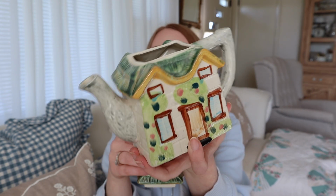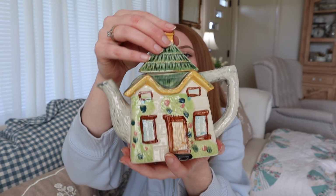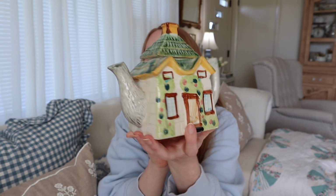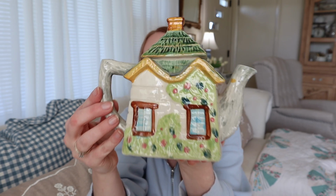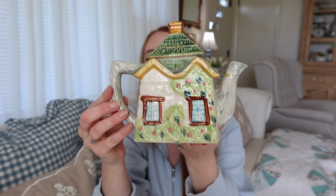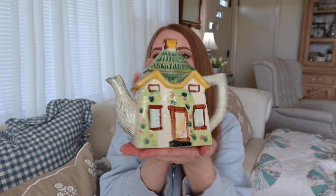And I looked it over and I don't see any imperfections or cracks or anything, so that's super exciting. And this is the back. I think this would be so pretty in the kitchen. I want to find a spot for this in there. But that was my next little find. I feel like maybe the same person probably donated both of these.